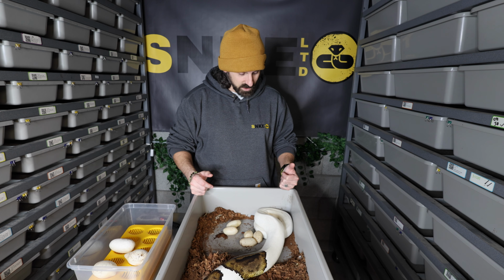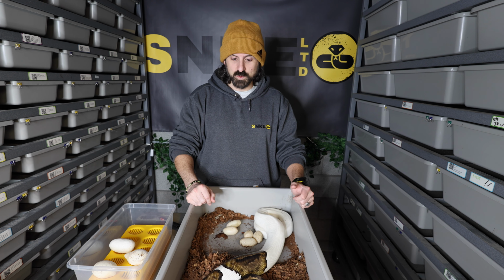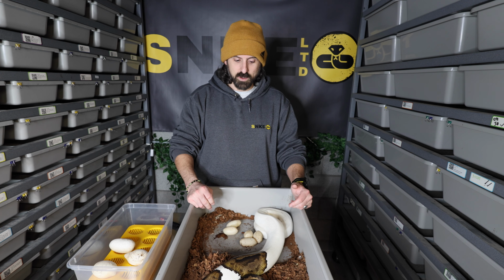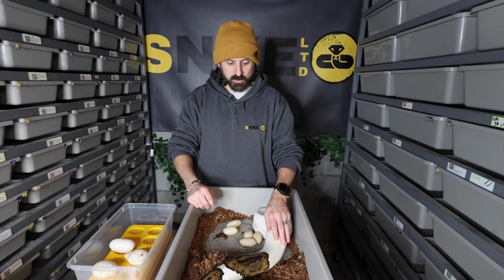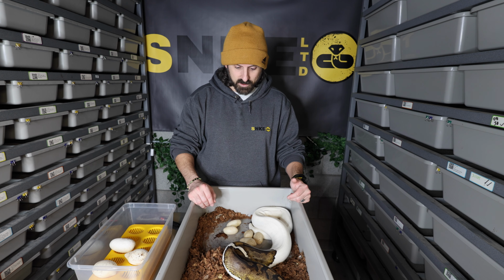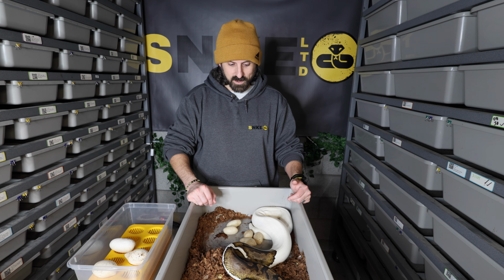I would love to get her genetics into a different project. Next year, who knows? Maybe it's a clown pied. Maybe it's back in the lightning pied. We'll see. But I have high hopes for her. Hopefully she comes back strong next season. A beautiful snake, great personality. She didn't even try to strike at me as I was pulling her off the eggs. She's very, very, very tame.